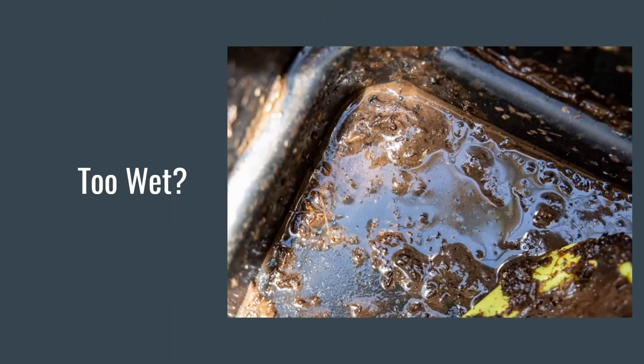So to combat this, you can do a couple of things. Adding more browns, that paper, that cardboard, those sticks and leaves, are going to help soak that moisture up. If your compost is out in the open, you could always add a lid or move it to a covered spot like under a carport. And if you know a heavy rainstorm is coming, you can also throw a tarp over the top of your compost bin to help keep that moisture level in check.